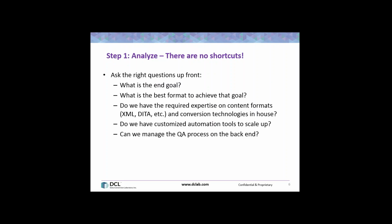Okay, so what's the first step for a successful conversion? Analyze. Any successful conversion project will require careful and thorough analysis up front. Like any other project, you must know what your end goals are and then plot the surest course for achieving them. Ask the critical questions, such as, do we have the expertise we need in-house? Can we scale up? Do we have the resources to handle QA on the back end? And then invest the time and resources into gathering all the requirements before moving ahead.